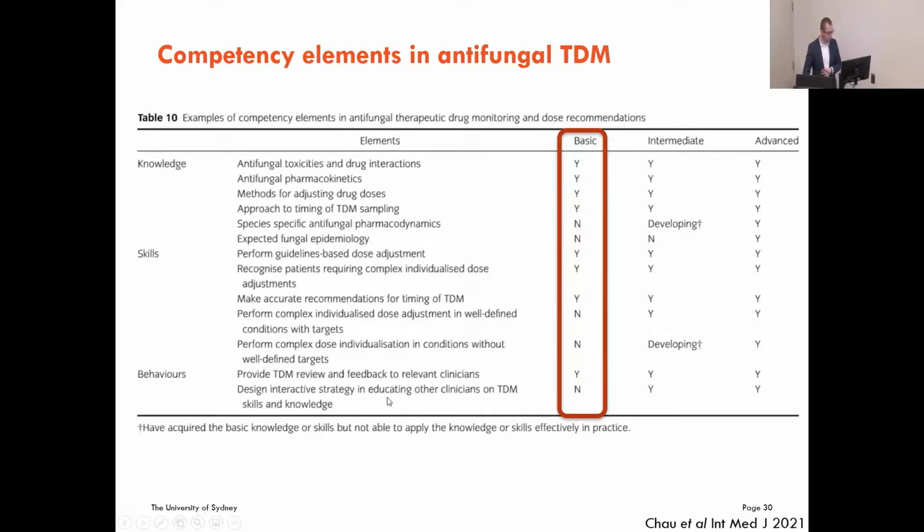And last but not least, we have provide the review and feedback to relevant clinicians. So indeed, I think pharmacists are very capable of reporting a result to a GP or a consultant in a hospital when they have measured a saliva sample. So I think that community pharmacists are perfectly suitable of doing this activity once they have properly been trained.